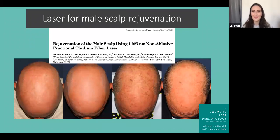And then let's not forget about males. So the scalp of males is particularly concerning. So a lot of sun, sometimes not a lot of hair, and so we have a lot of browns there, and we're able to really get rid of these browns through an aggressive treatment using the Fraxel Dual, which is a 1927 non-ablative fractional thulium fiber laser, and this we published in Lasers in Surgery and Medicine, showing that using a specific technique with this laser, we're able to get rid of a lot of the photo damage of the male scalp and really improve the appearance of the scalp.